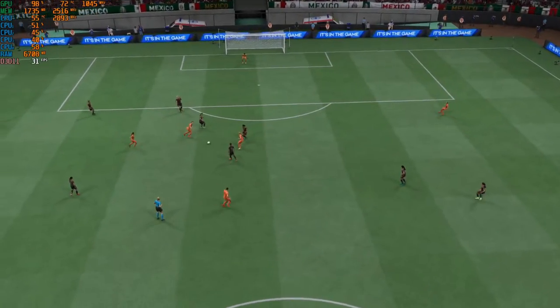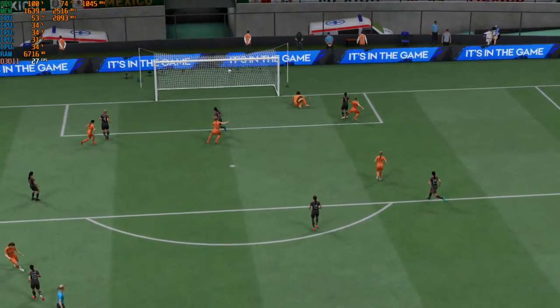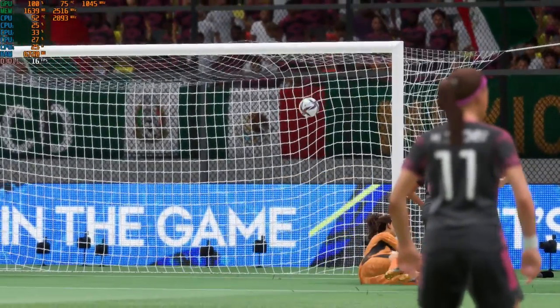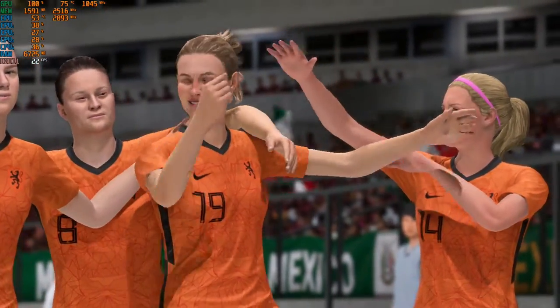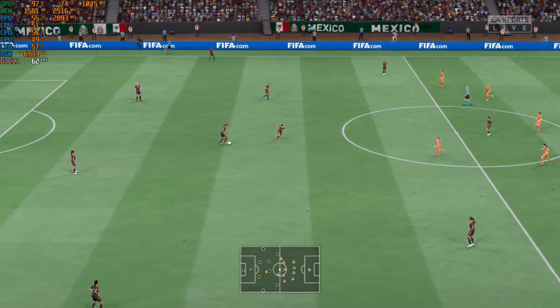Well, let's look at this again. The one and two touch passing is absolutely outstanding to play around the pressure, and then the finish is fairly simple in the end. That's a good goal. The opening goal of the game then.